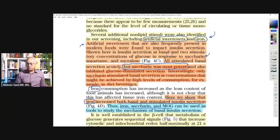And they found out in artificial sweeteners, saccharin, so there are many kinds of sweeteners. She found out that saccharin was most potent and also inhibited glucose-stimulated secretion. Interestingly, only saccharin stimulated basal secretion at concentrations that might be achieved by high levels of consumption, for example, in diet beverages. So saccharin in diet beverages, when present, can cause secretion of insulin.